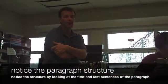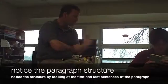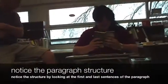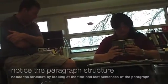Let's check out the next strategy, and that's noticing the paragraph structure. So how the paragraphs are written. Check it out. I now notice the writing form in the paragraph with the BrainyWig's help. See? It's really helping.